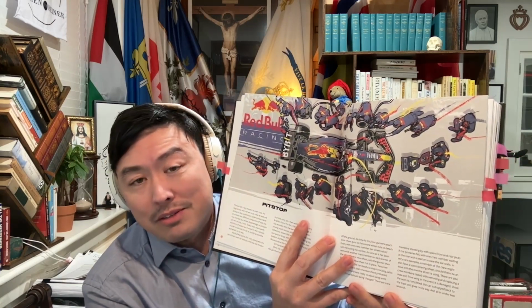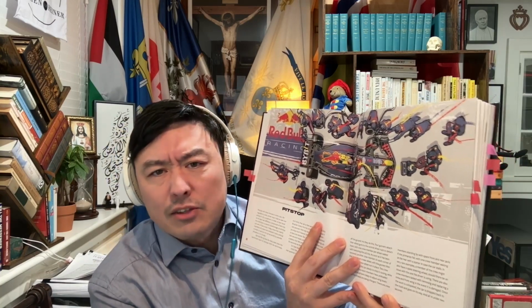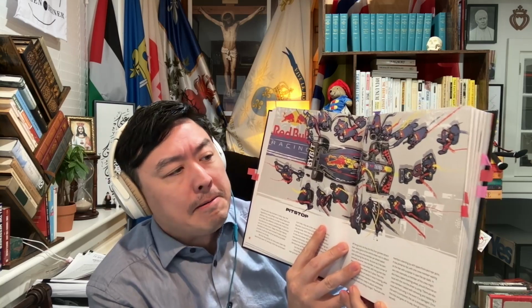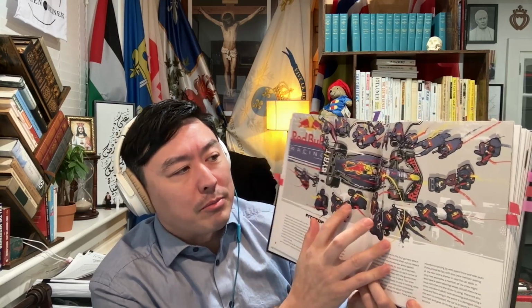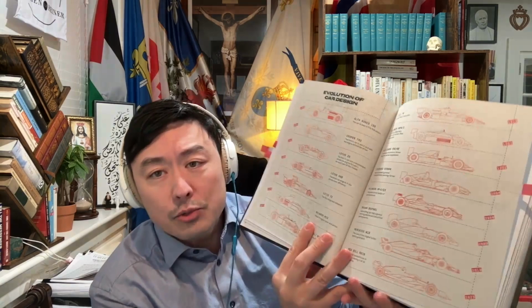This is one of the famous ones. Red Bull currently does the fastest pit changes, I think, in the sport, usually under 2 seconds. But I'm sure this was taken from a photo, which was then made into this, you could say, comic book style art, but it looks really nice. Here's one of the setup. These teams have to bring this setup wherever they go in the world to race.